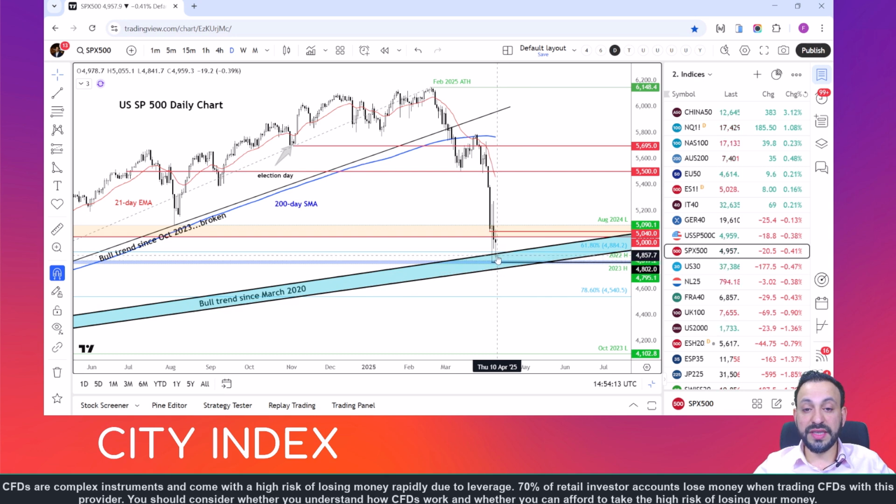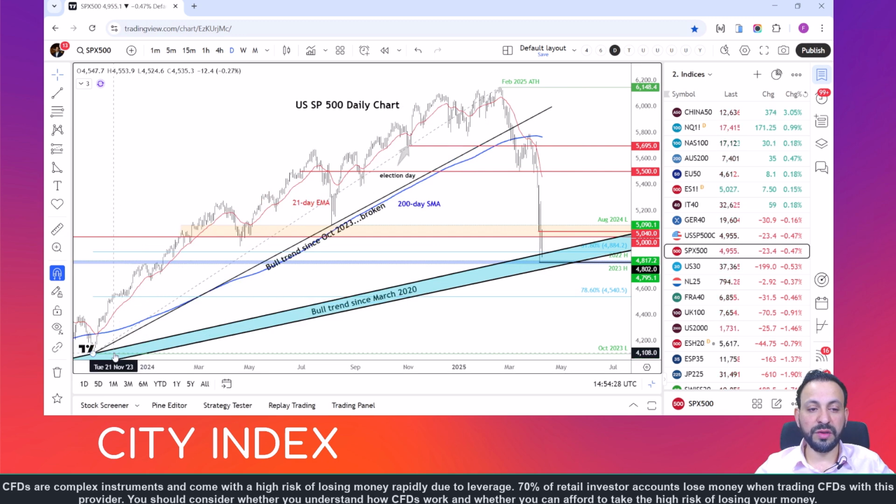Now the key question is, does the market want to hold above this area of support, or do we go below it? A decisive break below the support zone could potentially pave the way for a drop to the 78.6% Fibonacci retracement level against the rally that started in October of 2023 and ended in February of this year.